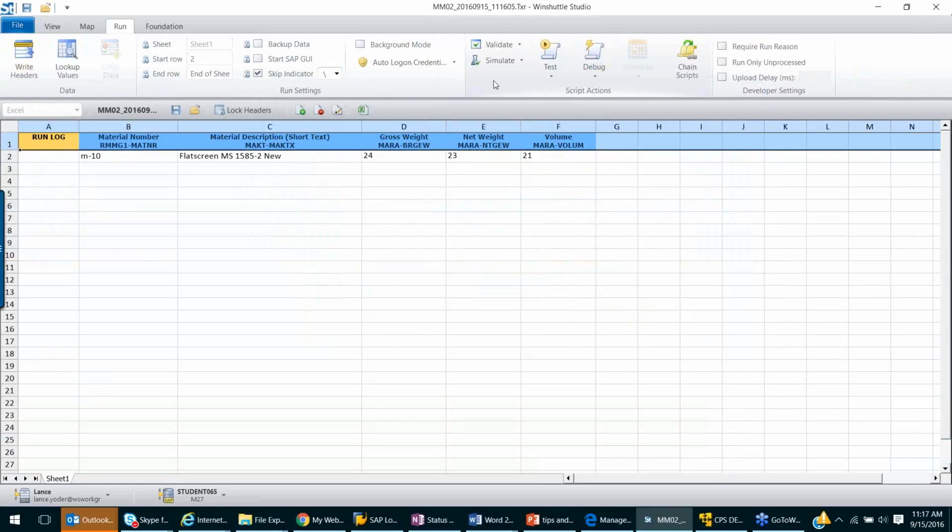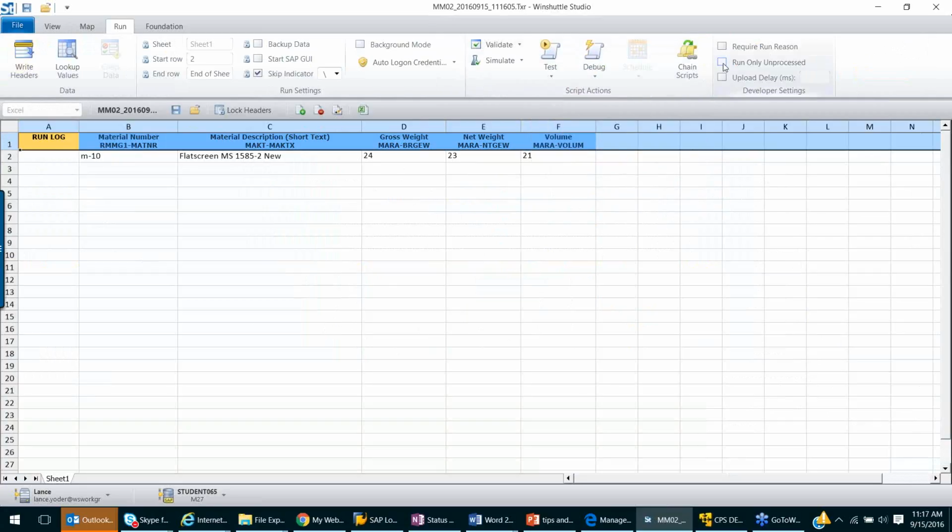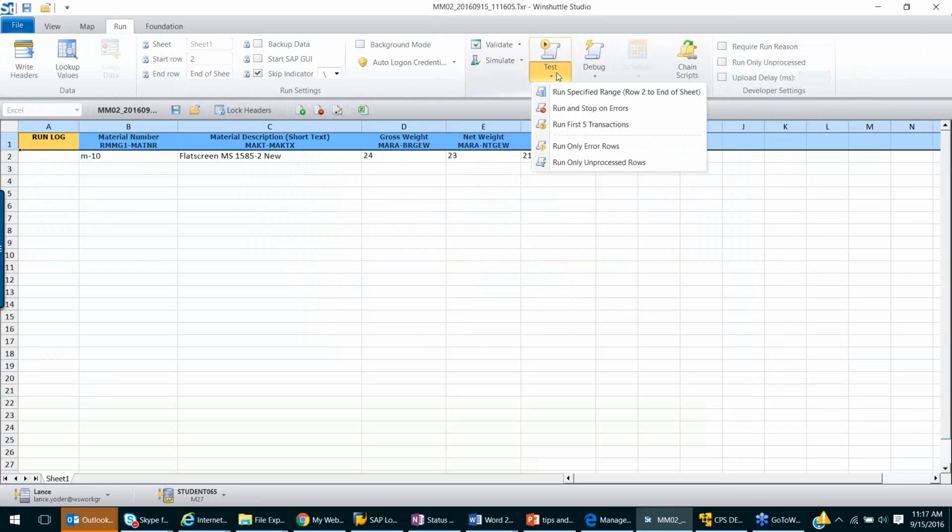Test here, because I'm not running against the production environment, I'm running against the non-production environment. The button here says test. So this is your run now, that's run specified range, run and stop on errors, run on errors only, run only on process rows. So this is something a little new, run only on process rows. The only way you were able to do that previously is if you had the run only on process checkbox selected, and that was hiding in the advanced properties bar over on the right side of your screen, which a lot of people didn't even realize was there. So now they have a playback mode where you can just run only on process rows without having to check that property. Okay, so let's go ahead and we're just going to run this specified range.